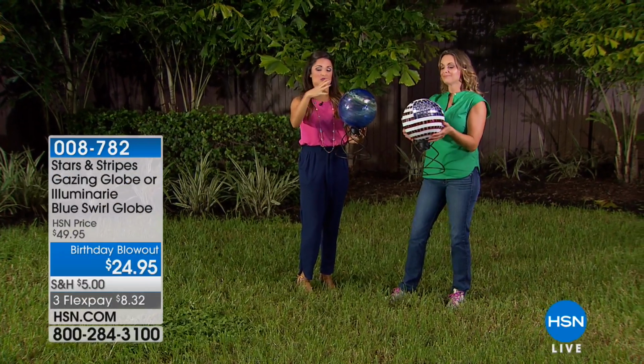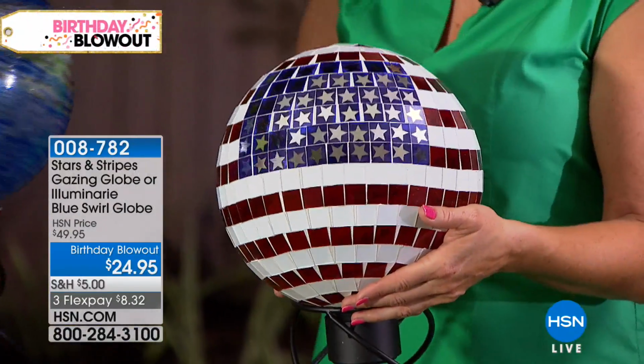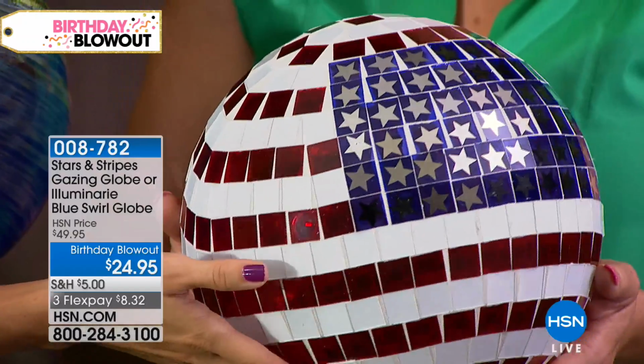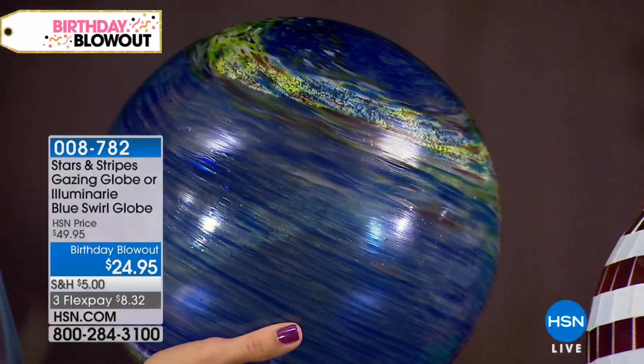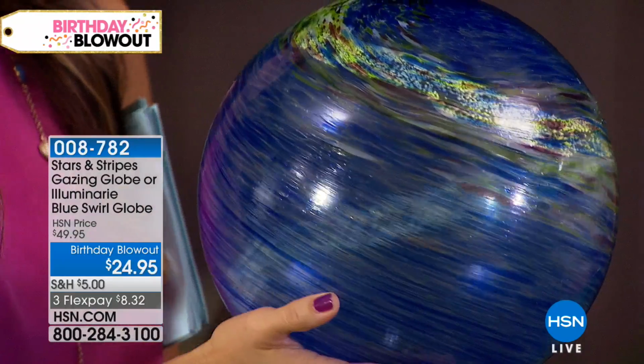Okay, now when we talk about adding some pretty to your deck, your porch, your yard, your poolside, whatever the case, look at how this glitters. Oh my goodness. You are choosing either the Stars and Stripes or the blue swirling globe. But Carrie, these are just absolutely stunning. You talk about a work of art. Oh my gosh. Okay, there is not enough time to talk about these.